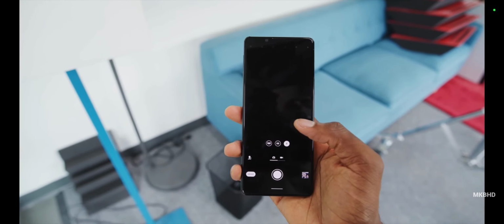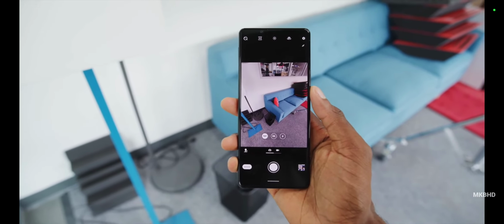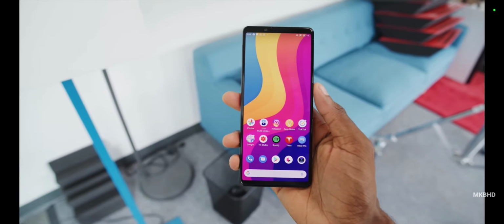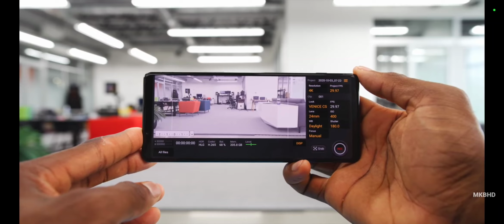Like for all those awesome camera features I just talked about, and manual controls, and Venice color science, this phone also just straight up doesn't have a simple night mode. Like people want to just quickly take a great low light photo like Pixel's Night Sight. This doesn't have that.